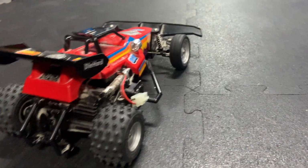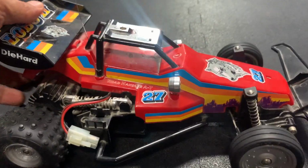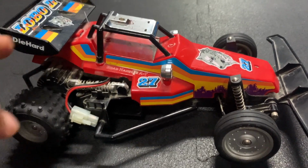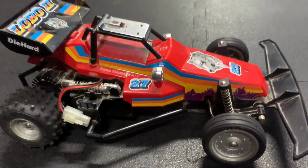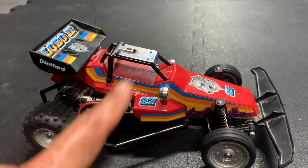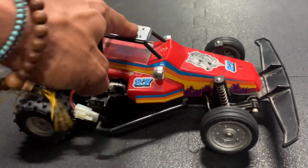A lot of people that are probably watching this video remember cars like this, or buggies like this, or trucks like this, whatever, and the brand Nico, Tyco, and Radio Shack were like the 3 main brands for vintage / retro RC toy grade that you should be looking out for. All right, so there's your tutorial for today.